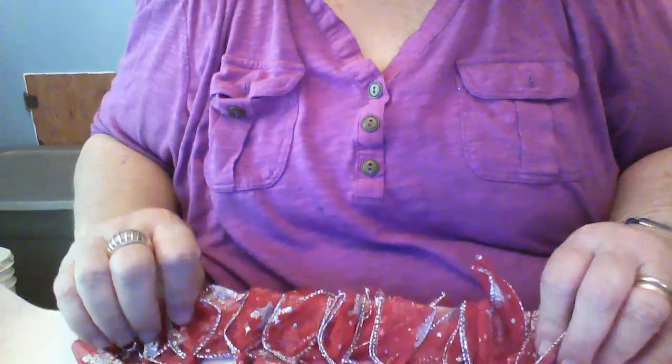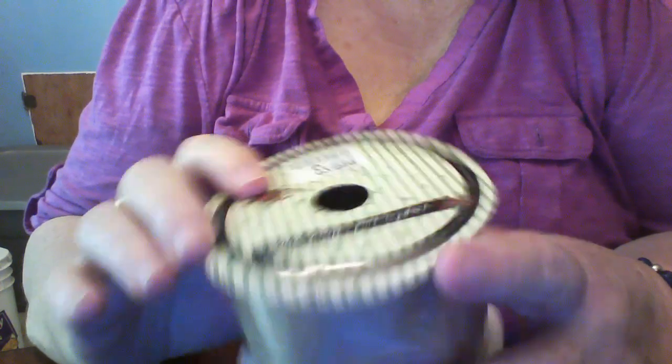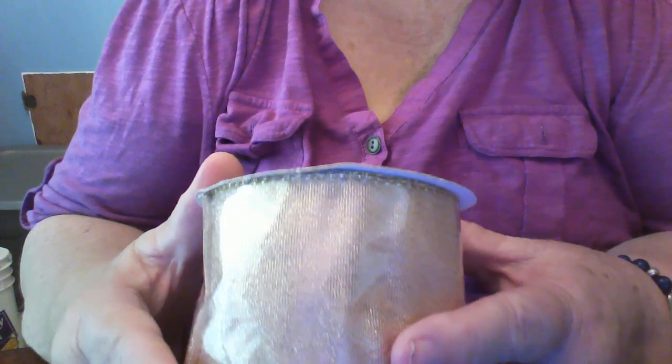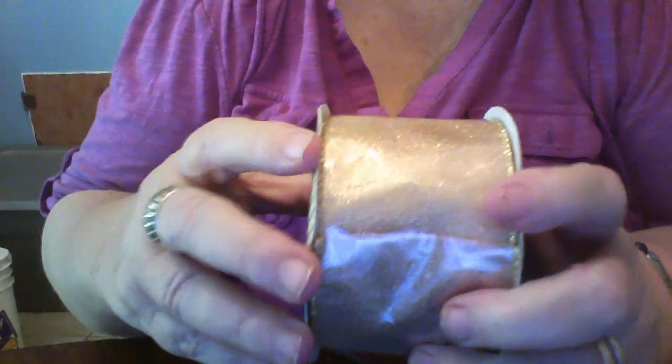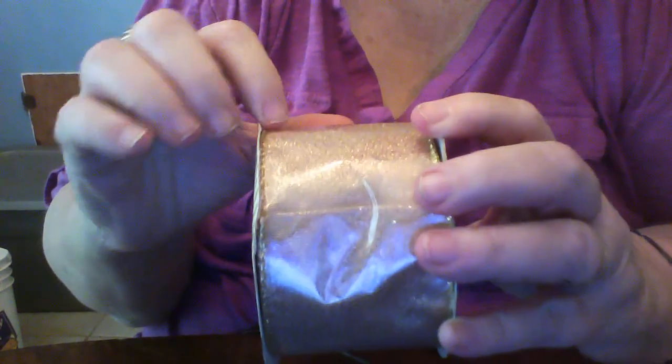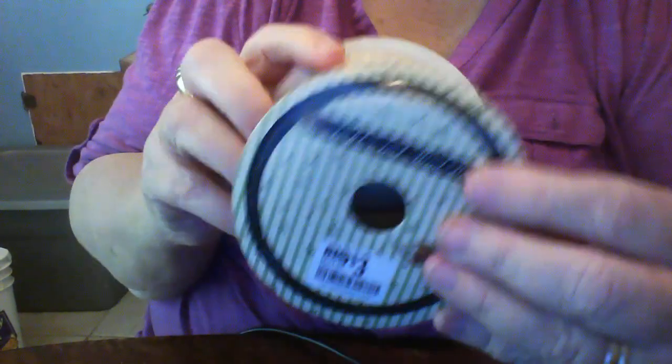Okay, then I got these Christmas bows, ribbon bows. And I got this ribbon. This has never been opened. It says Big Lots, $3. And it's 40% nylon and 60% metallic. And there is 18 feet. And it's gold. This is like a gold, rose gold with gold trim on the end. It's wire ribbon.